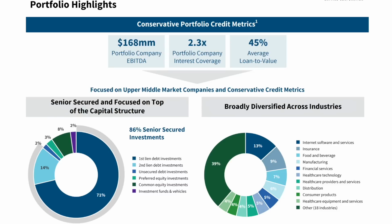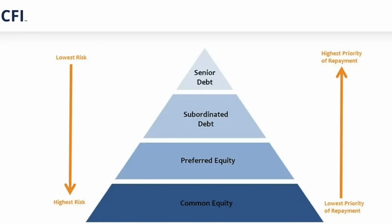Roughly 86% of their investments are in senior secured investments. I've shown this pyramid several times in the past, but you can see the order of priority that senior debt comes into play. If a company Owl Rock invests in goes through some really difficult situations or even bankruptcy, the senior debt holders are going to be the first in line to get their capital back. If the company goes bankrupt and they have to liquidate all of their assets, then you can see that senior debt holders would be first in line to get the proceeds.